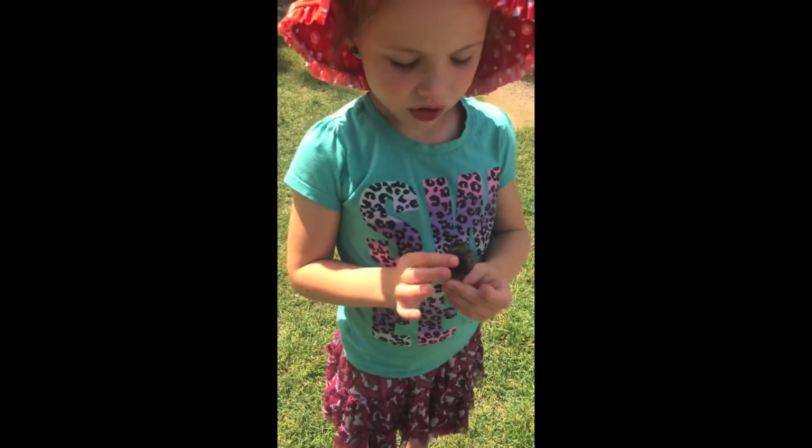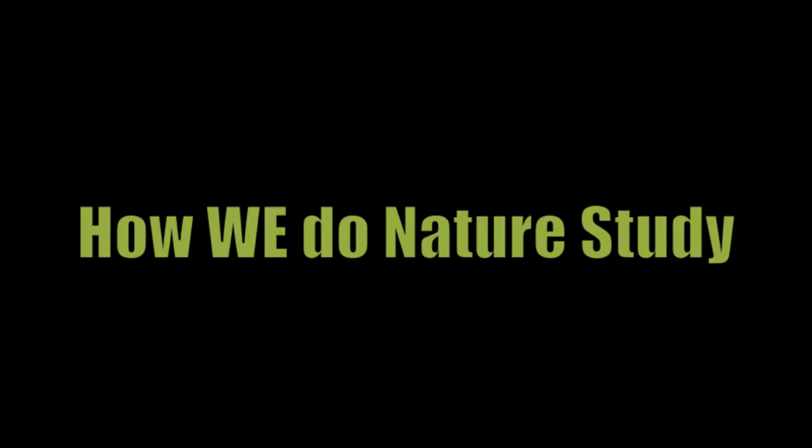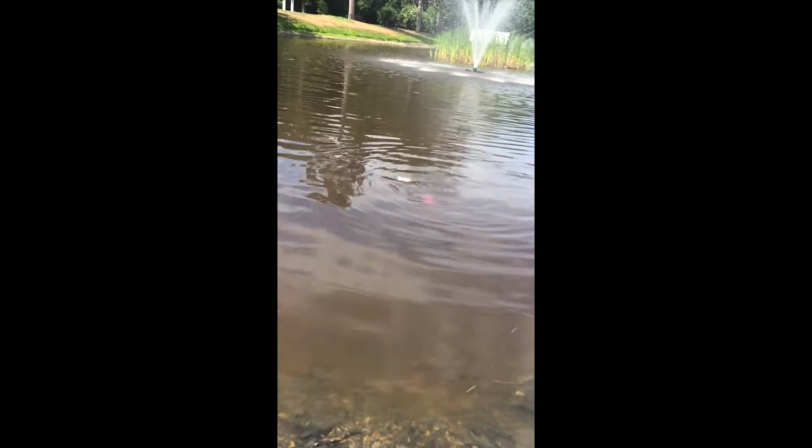I found a snail inside this. Put some bread in the water and the fish are loving it. The fish are eating your bread, Lich Hyrum.